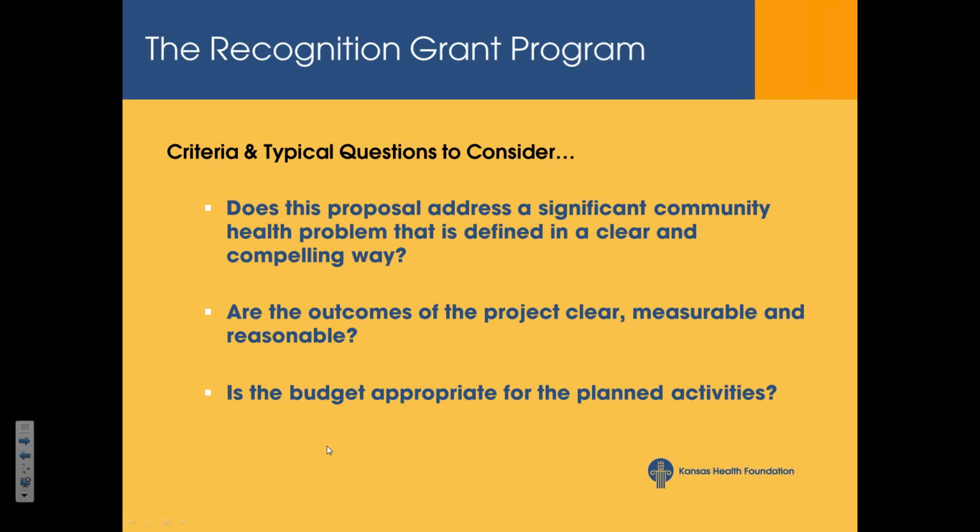Also, we've modified a couple of questions in the application that I'd like to call your attention to. One being, if your proposal involves adult volunteers or paid staff interacting with minors, will you be performing background checks on those service providers? And if so, are you requesting all or a portion of those costs be funded by the grant?